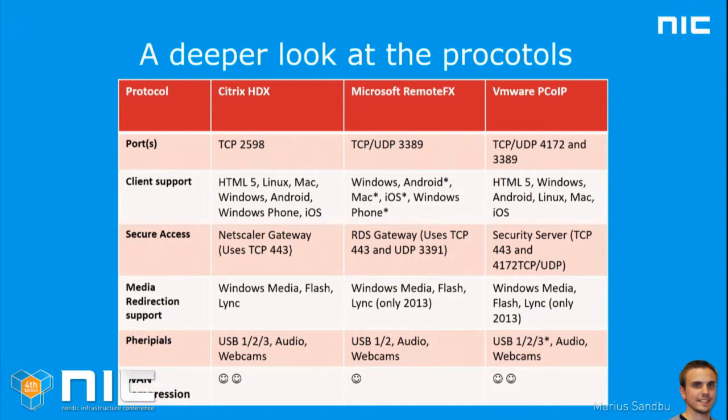Now, the reason why there's an exclamation or a star next to the Microsoft client support is because they don't support vGPU on other devices than Windows. That's not the same for Citrix and VMware. They have full support on the device. I can also use HTML5 clients if I want to.